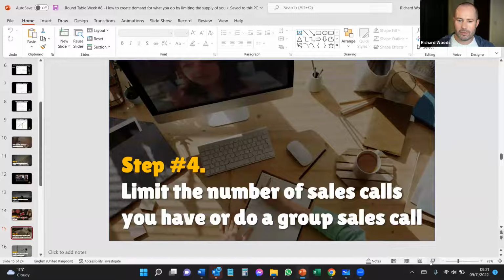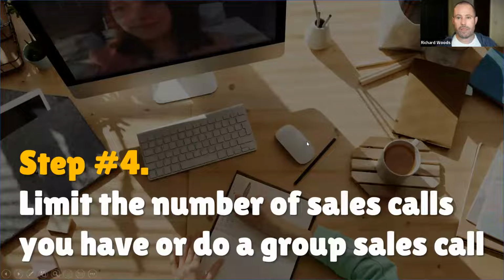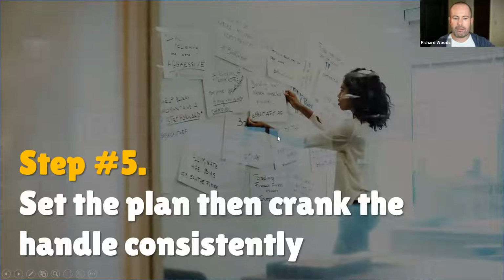So limit the number of sales calls you have, or even do it as a group sales call, and it's only 1 session a week. And if you miss it, you miss it. Therefore, you can create that demand, right? Step 5, you need to set the plan and then crank that handle consistently.